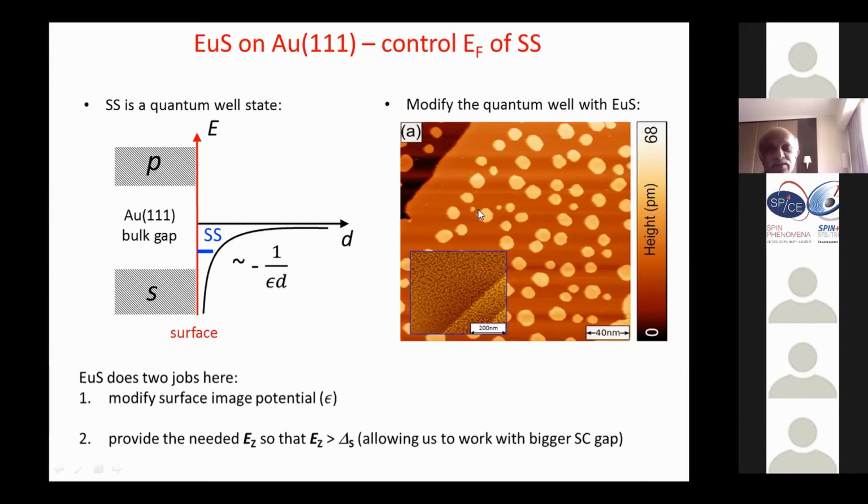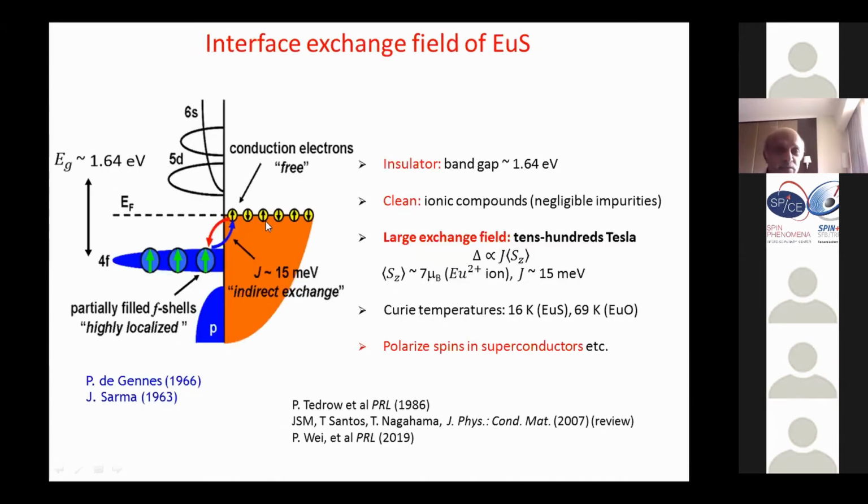And we can clearly see by scanning both on the surface of the gold and on top of the europium sulfide. You can go back and forth and see the difference in the two. The additional thing about the europium sulfide is that it provides a very large exchange field, in addition to moving the chemical potential. Now, that is the basic principle of it.